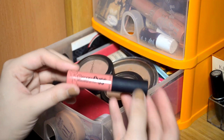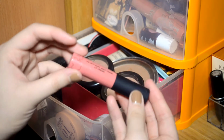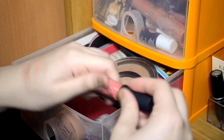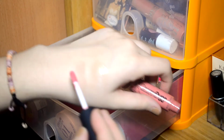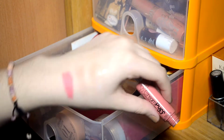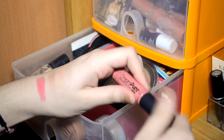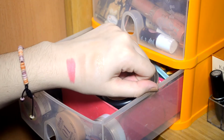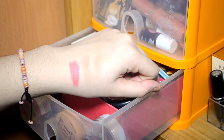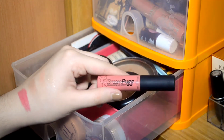And then I have this Collection Cream Puff soft matte lip cream. I wore this in a few videos back, and I really like it. It's got a really strong vanilla-y scent, but I just love the shade. I really like how it looks on the lips, and it's quite comfortable to wear. I've worn it to work before. You don't really feel it too much, especially for a matte lip cream type thing, but it is a soft one, so I quite like it.